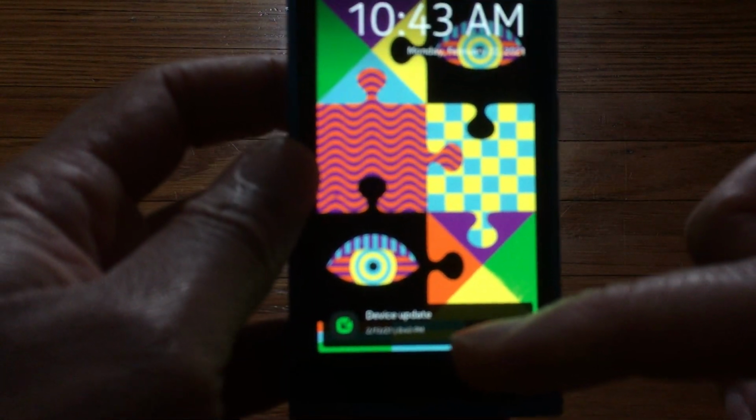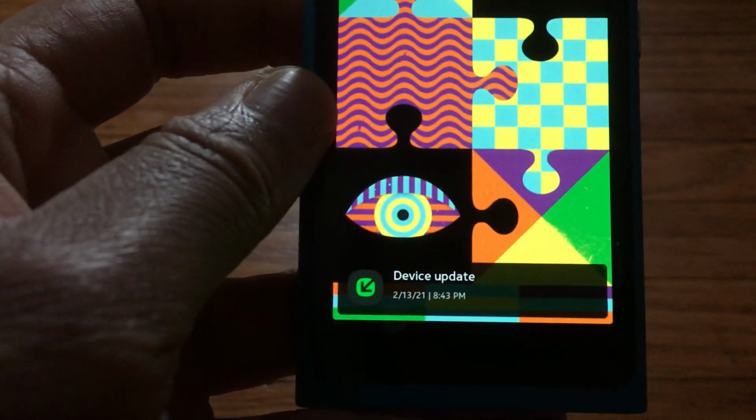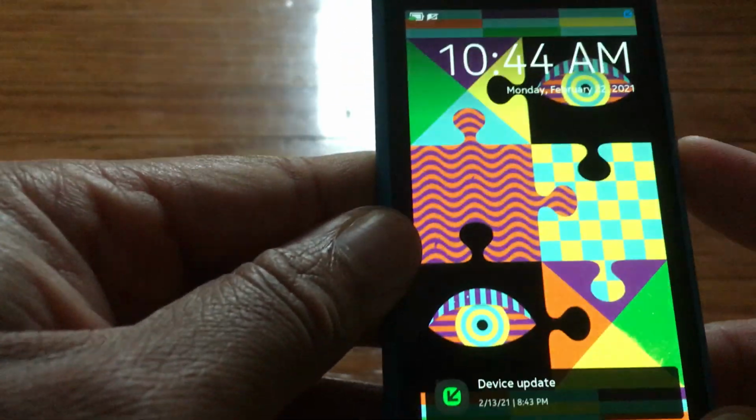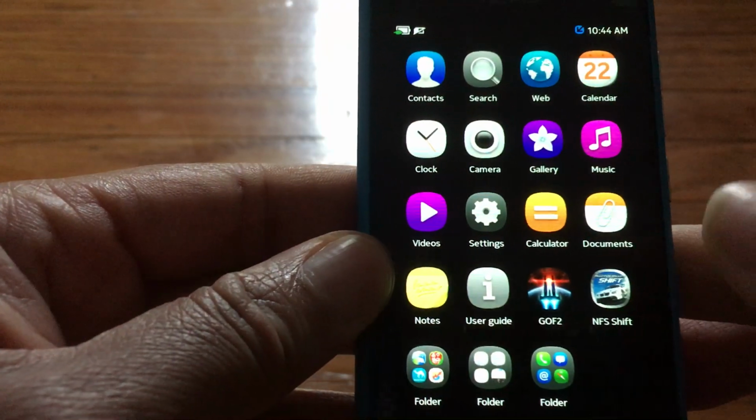And you see that, we'll talk about this a little later. If you can, let's see if we can get that on camera here. Device update. And we'll talk about that. But okay, let's just get inside this bad boy. You have to get to the lock screen in order to get in.